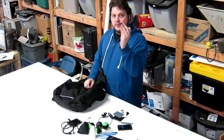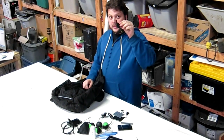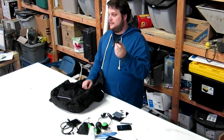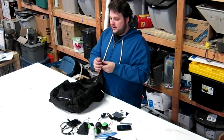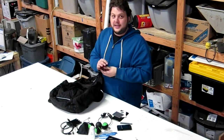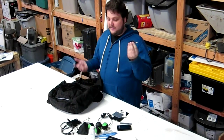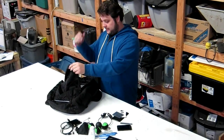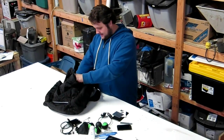So this is a 3.5 millimeter to 3.5 millimeter headphone cable, which works awesome when you rent a vehicle. Almost all vehicles now have a little auxiliary input. So you take this and hook it up to your phone, if you have an Android phone or iPhone, whatever. iPod. Yeah, iPod. You have a PSP. Zoom. Rio.